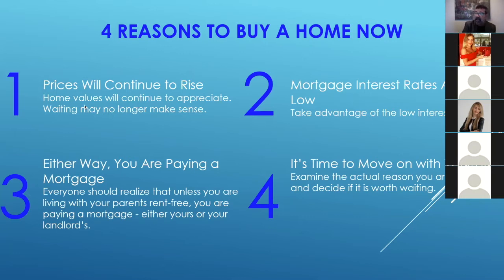Because a buyer is not going to be paying a landlord's mortgage. They're going to pay their own mortgage. And it's good for you because your commission for a sale is greater than a commission for rent. And we can all agree to that.